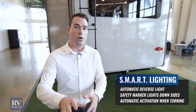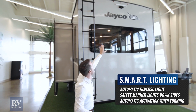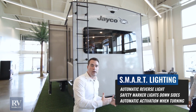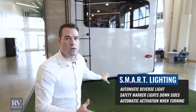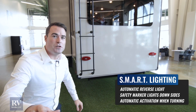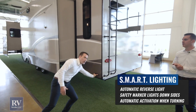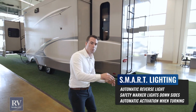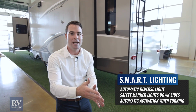Smart lighting stands for safety marker and reverse travel, and what that does for you is super important. Above that backup camera prep, you have a white LED bar which lights up whenever you put the coach into reverse and back up, so you're not going to damage the back of your coach. But the best thing about it is you have rear, midship, and front marker lights that activate whenever you turn into another lane. When you turn your blinker on in the truck to go into another lane, it lets everybody in that lane know that you're about to move over.